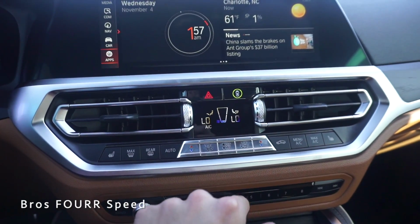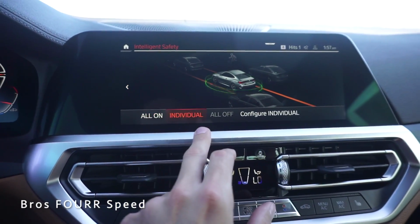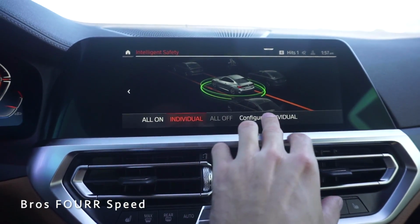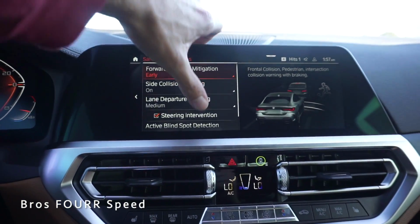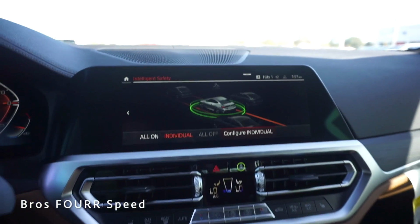Up top we have your hazard control. Then tapping this button right here is for all the intelligent safety. You can go under individual and actually change a lot of the items. If you go ahead and configure that, you can see how everything is. You can do a lot of changes there. Really nice features for the 4 Series.